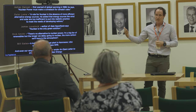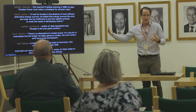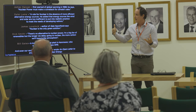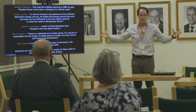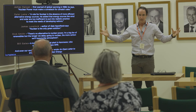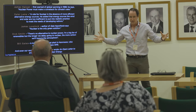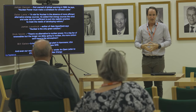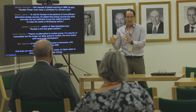And then when you dig down into nuclear, James Hansen, the first fellow who addressed climate change to the US Senate, he's a very big advocate for nuclear. The Dalai Lama is an advocate for nuclear. He understands the spatial footprint required for renewables. James Lovelock, the author of the Gaia Hypothesis, the Ayatollah of the conservation movement, says nuclear is the only green solution.